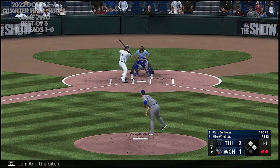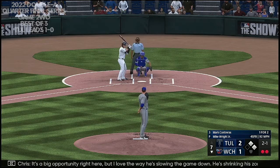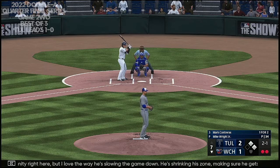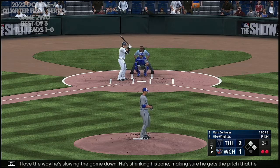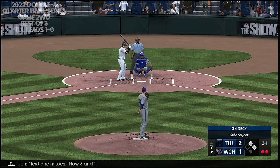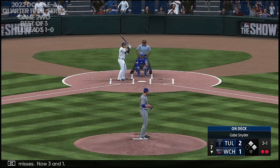And a pitch. It's a big opportunity right here, but I love the way he's slowing the game down. He's shrinking his zone, making sure he gets the pitch that he wants to hit. Next one misses. Now 3-1.